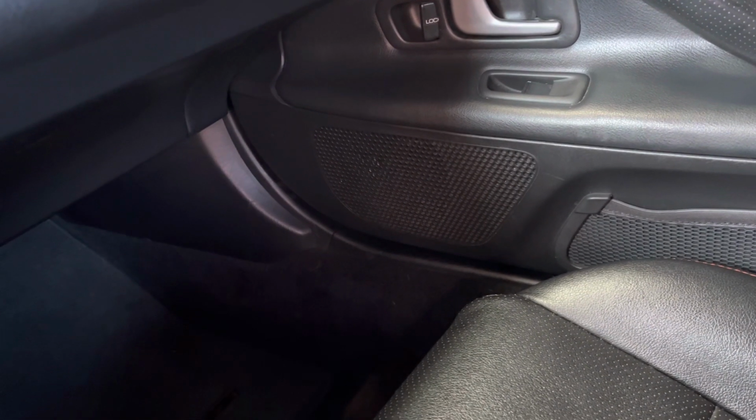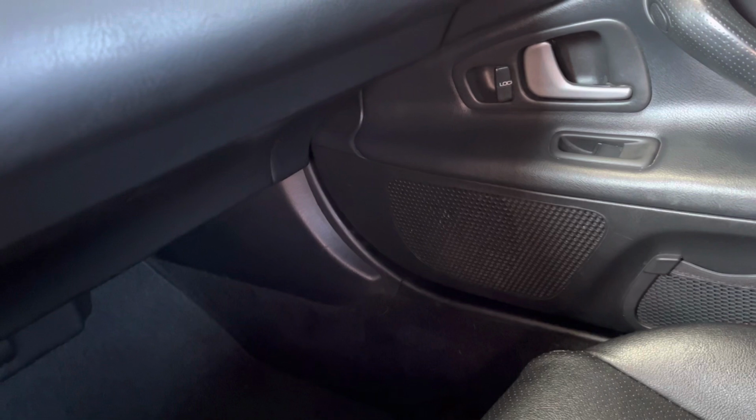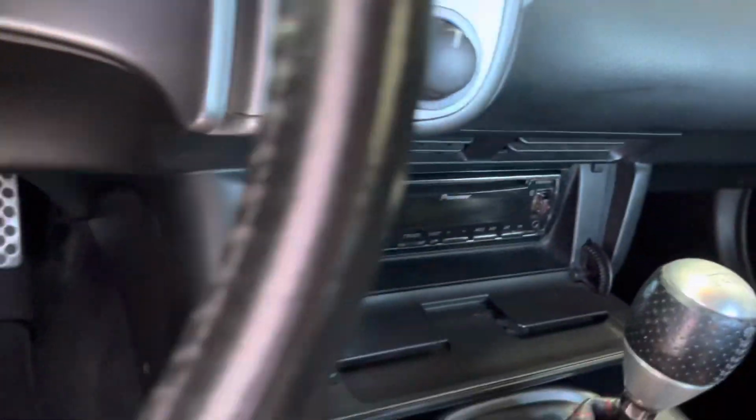The doors are the original speakers. I did buy new ones this year to replace them with, but haven't done that yet. And they sound fine, so there's no rush there. Let's pop the hood.